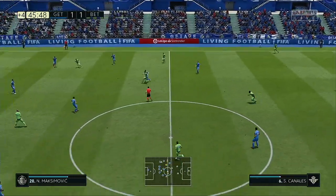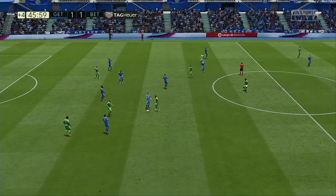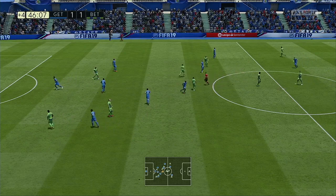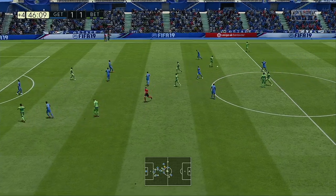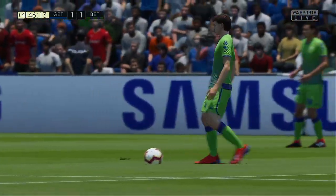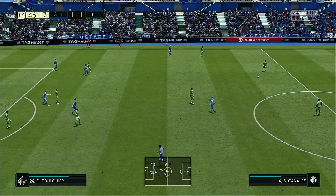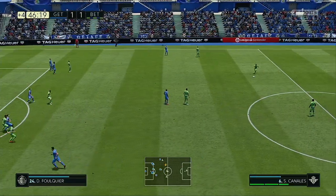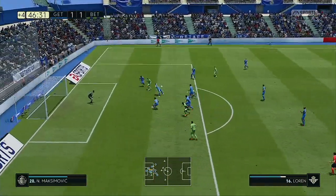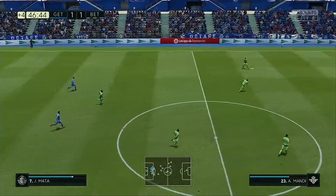Well, they're having to defend, aren't they? So he's come deep, and he's got hold of the ball, and they can build off him. And the referee says, free kick. He's got his shot off now. Oh, charged down.